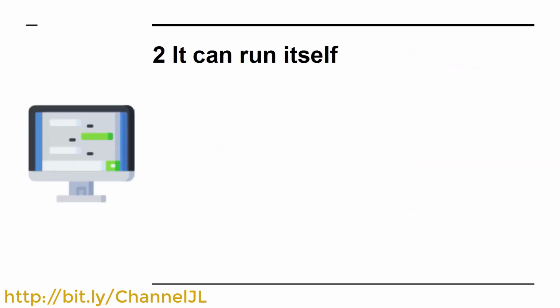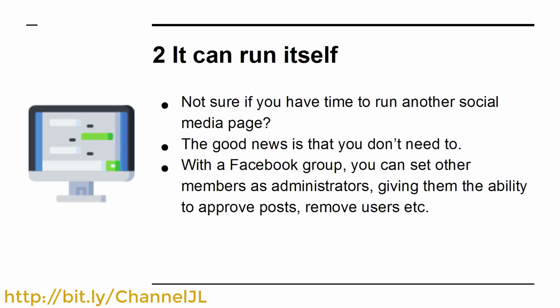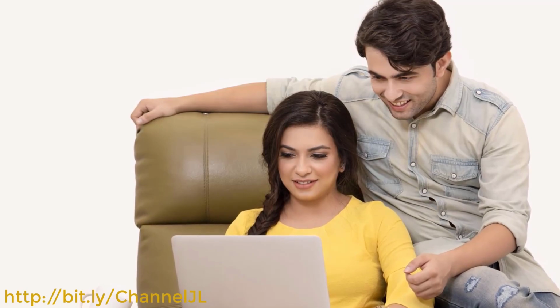2. It can run itself. Not sure if you have time to run another social media page? Good news is that you don't need to. With a Facebook group, you can set members as administrators, giving them the ability to approve posts, remove users, etc. This not only rewards those loyal members and gains even more trust and loyalty, but it also removes a big job from you and means your group will be self-sustaining.